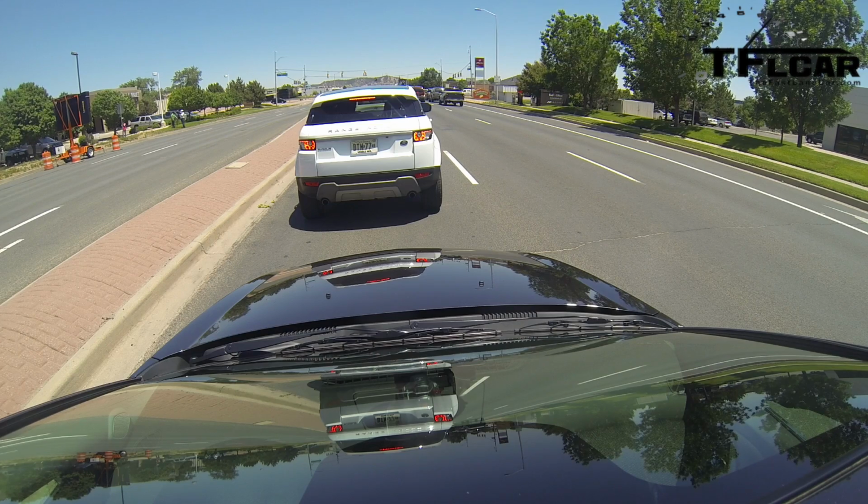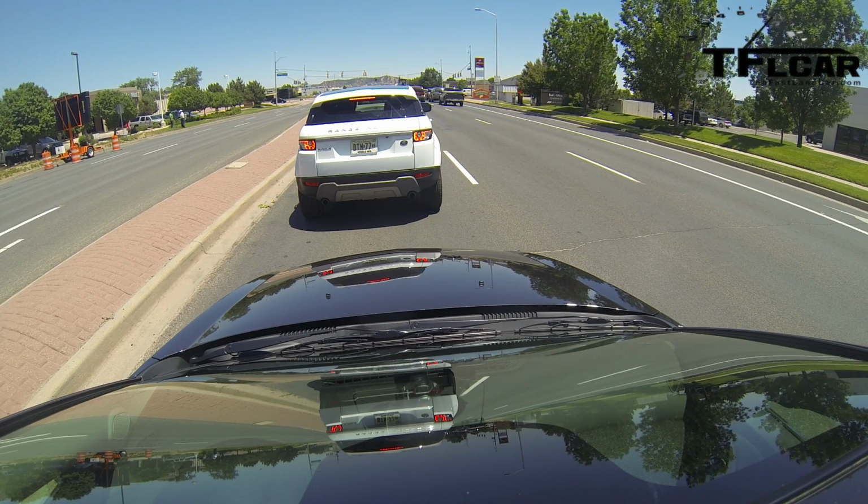I wish they had cooled seats today. It's pretty hot out there. That's why the air conditioner is blasting. Yeah. That's not an option yet.